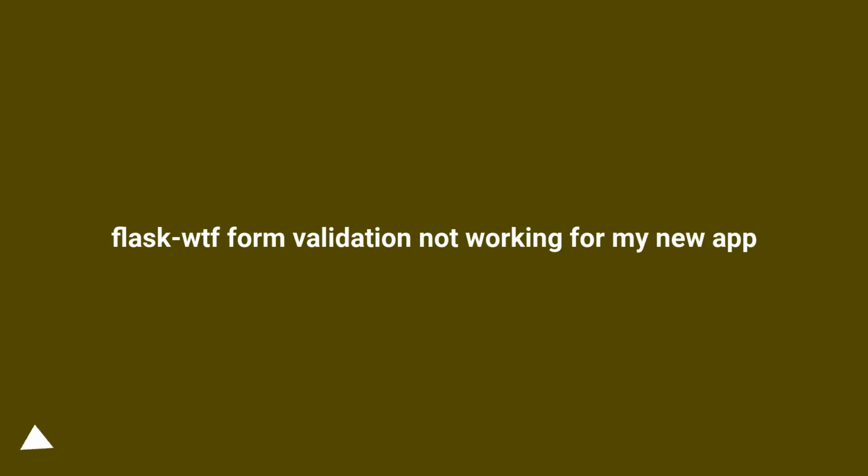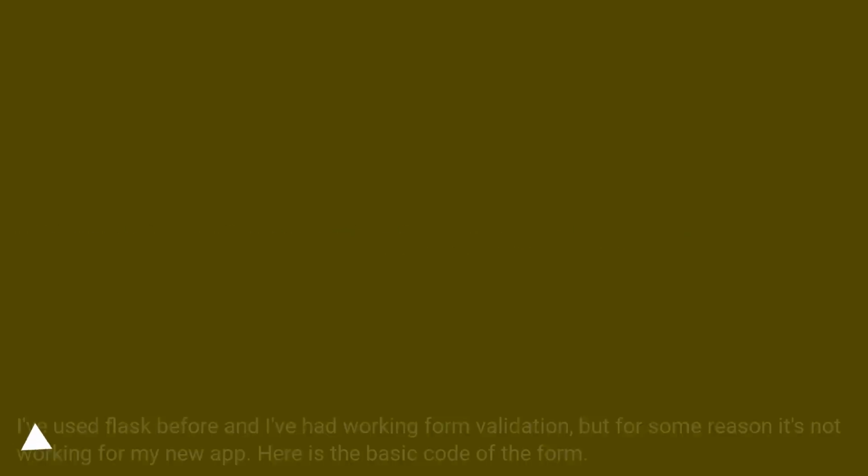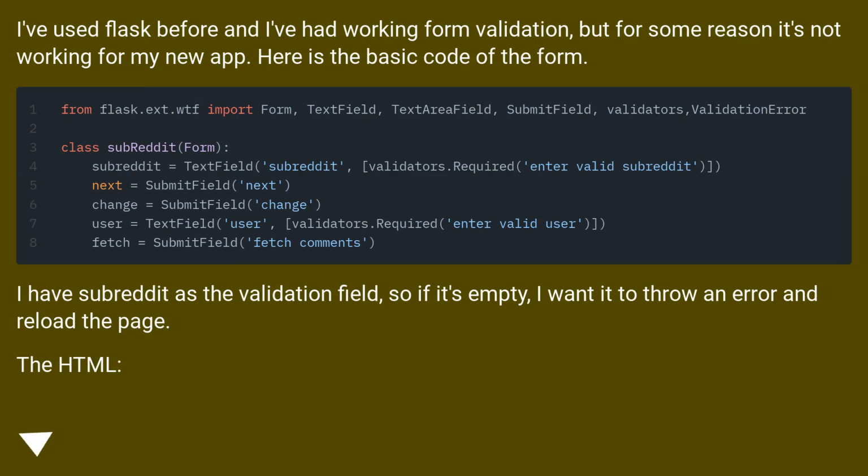Flask-WTF form validation not working for my new app. I've used Flask before and I've had working form validation, but for some reason it's not working for my new app. Here is the basic code of the form. I have subreddit as the validation field, so if it's empty, I want it to throw an error and reload the page. The HTML.